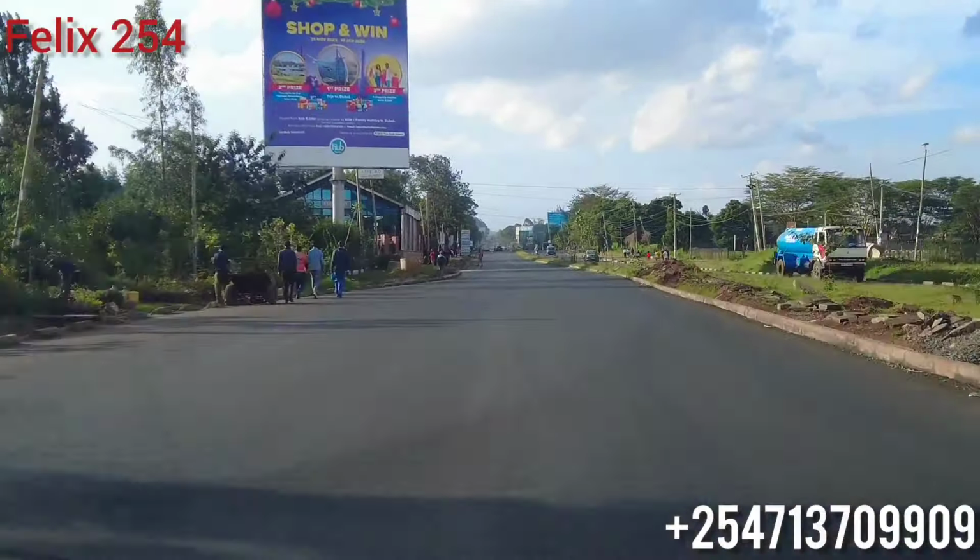For now, most of the time I edit using my phone, so it's kind of a big challenge. My fuel gauge has dropped, so I really have to refuel, guys. You see such roads. Can you imagine such big potholes in Karen neighborhood?